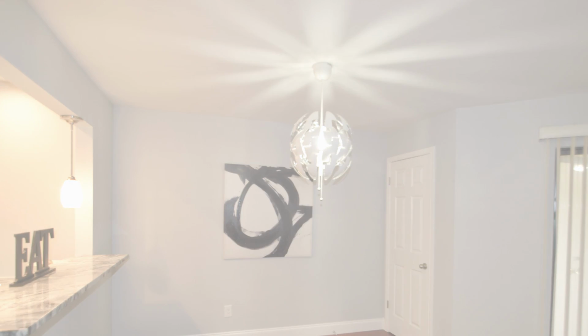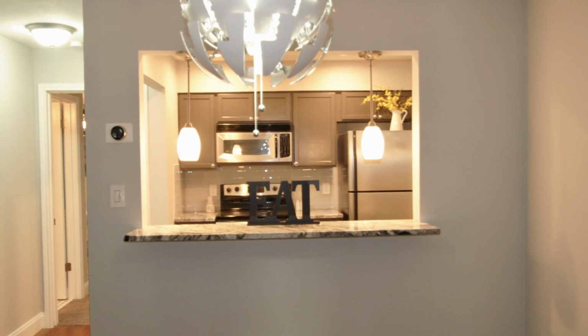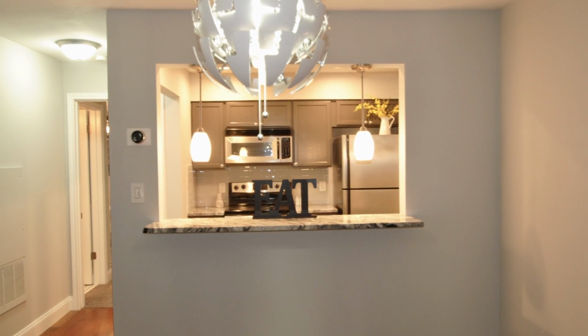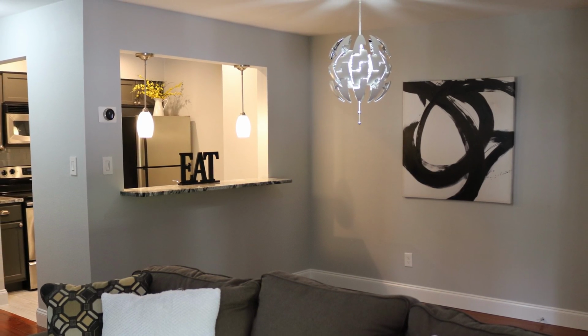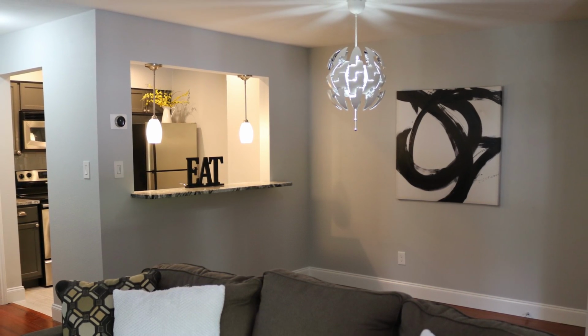The opening to the kitchen from the dining room was very, very small when we first started out. I really wanted to open up that space a little bit. It was just so tiny and dark in that kitchen, and there's a lot of good natural light in the condo, so I wanted it to flow through a little bit. So I had the guys open up the wall, install the pendant lights to add a little bit of extra light.